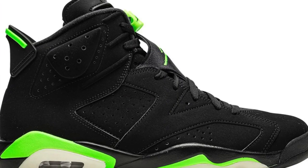If you don't know, all of the sixes have been going below retail lately. I just picked up the Jordan 6 Electric Greens for 167, and I'm assuming that there are going to be plenty of these pairs, so I'll be able to get these down the line for like 150, 160. So it's a drop for me.